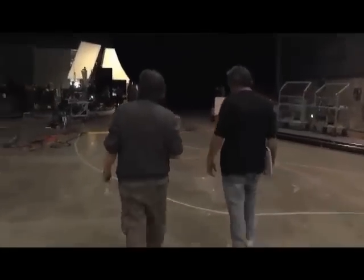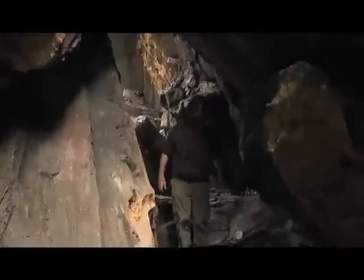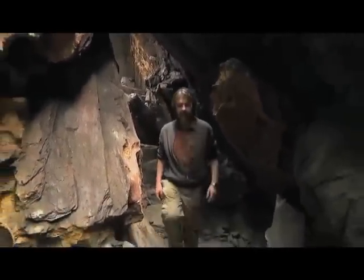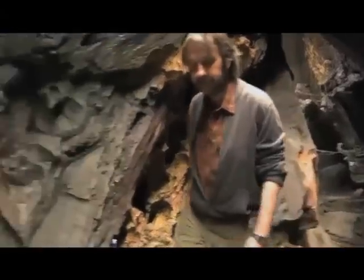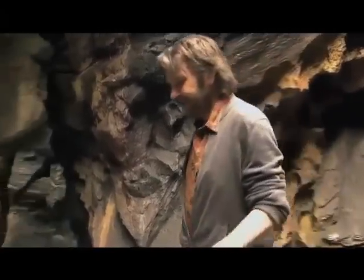This is where we're going to be shooting at the very beginning of our shoot. It's the goblin tunnels below the Misty Mountains. It's a very iconic scene in The Hobbit where Bilbo has an encounter with, you know who it's with, don't you, if you read The Hobbit? No need to spoil it for anybody that hasn't.